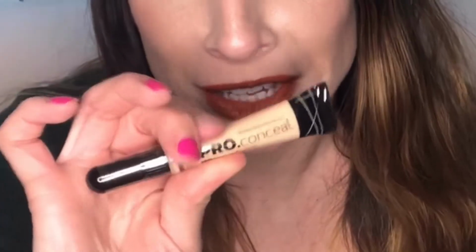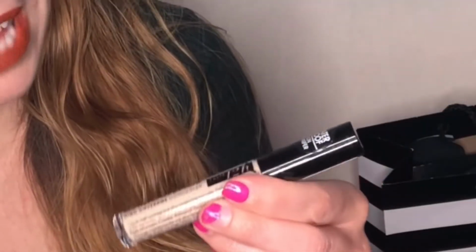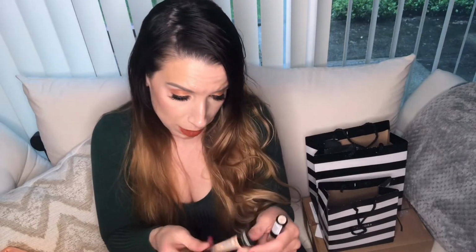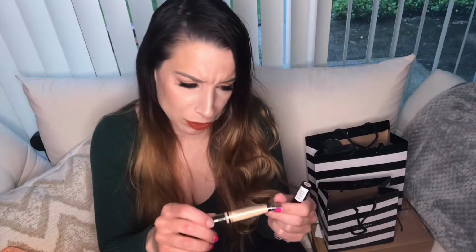So from Ulta, I wanted to pick up the HD High Definition Pro Concealer from LA Girl. I'd heard some good things about this concealer, and I've never tried LA Girl products, so I figured I'd pick this up. It was not expensive. And in the same kind of light, I picked up this Catrice Liquid Camouflage in the shade 00 Light Natural, and I think this one had a very small shade range, but I picked this up in Porcelain.